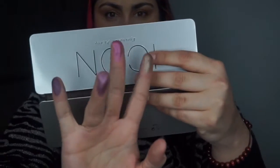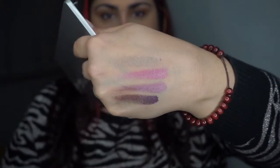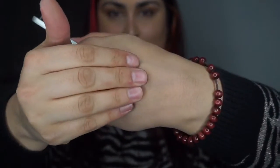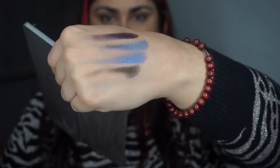So the next four are Clay, Orchard, Plum, and Boysenberry. So some nice pretty pinky purple shades. Very nice. This is like a perfect eye look right here. All these shades. Done. And the last four shades are Port, Periwinkle, Sapphire, and Caviar. And again, another full look, and this time with your blues. And again, high quality. Very decent.